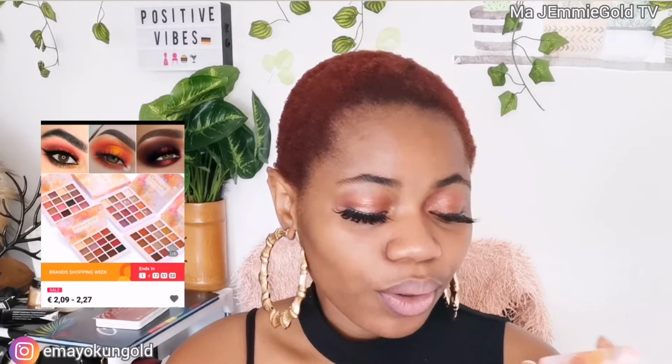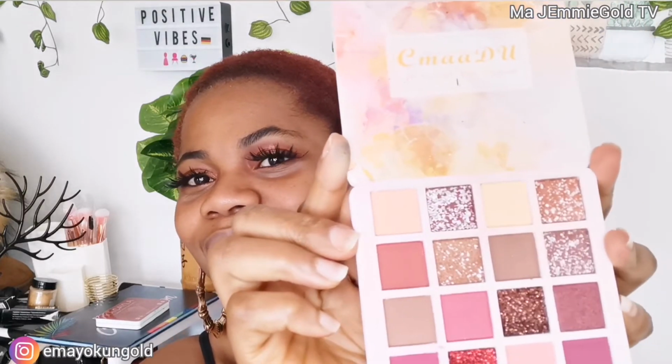Just look at that. So our last item for today's video is this palette. I think I've used this just about once, and this is a 16-color eyeshadow palette, and this is how it came. The casing is so beautiful, trust me. The video is not really doing justice to this thing, so I'm going to remove it and open. Boom. Guys, just look at that.